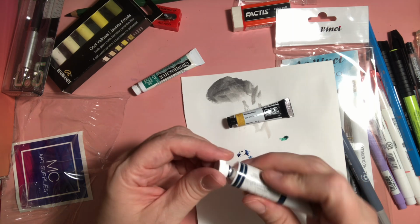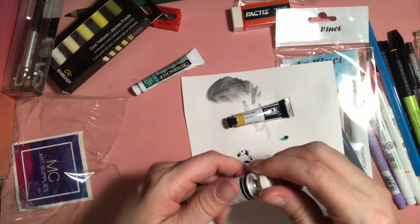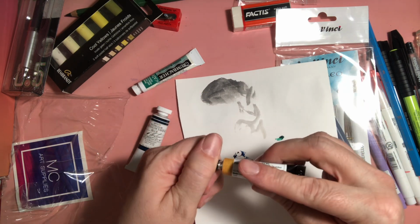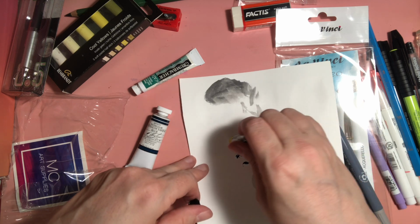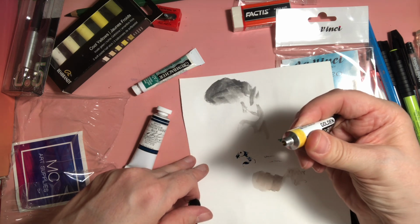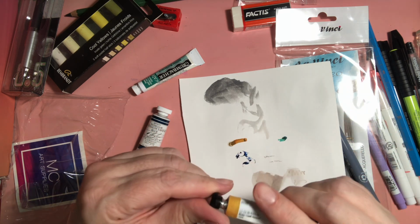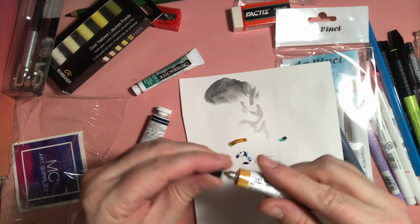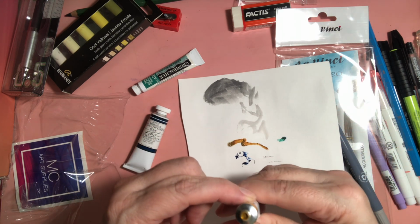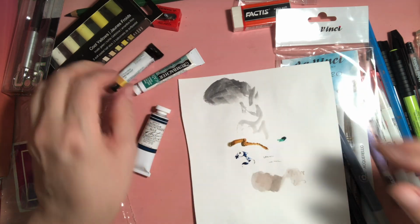I do like M. Graham. I don't have too many. I have a couple of the quinacridone colors. And then I do have this one. I like Core. And this is a pretty color. Oh, it feels really... Okay, it's coming out. Oh no, it's coming out more. All right, that's enough. I find that Daniel Smith does that. You open it and it just keeps coming out.